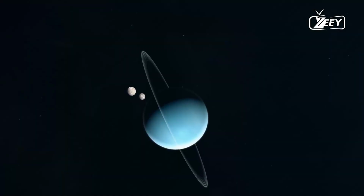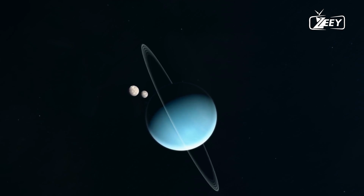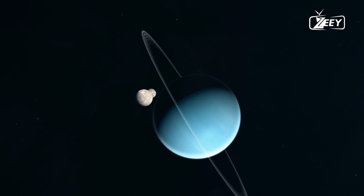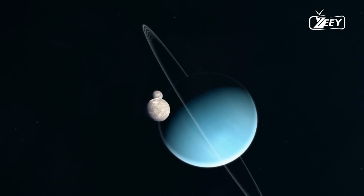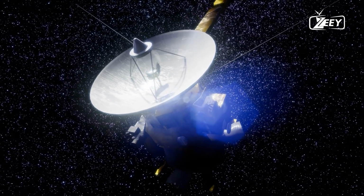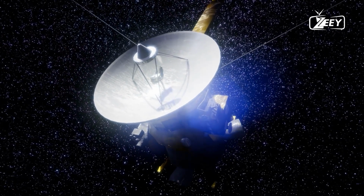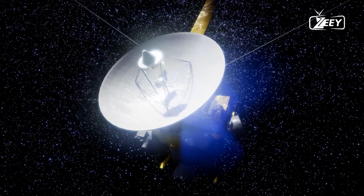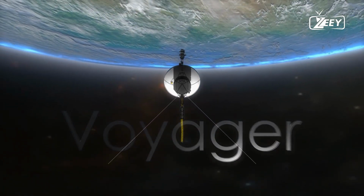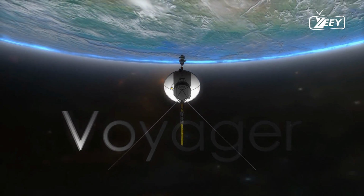Triton, Neptune's moon, is located to the planet's north and is the coldest natural body discovered by astronomers, with temperatures at a frosty -391 degrees Fahrenheit. Voyager 2 approached Triton at about 25,000 miles and discovered active nitrogen geysers. Triton was the last object Voyager 2 would encounter in the solar system before venturing into the unknown.